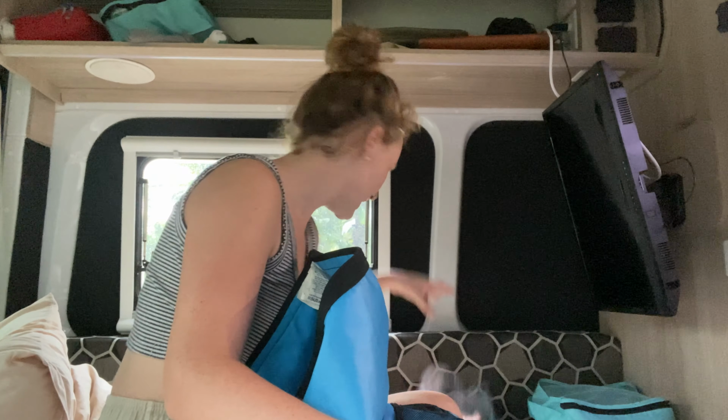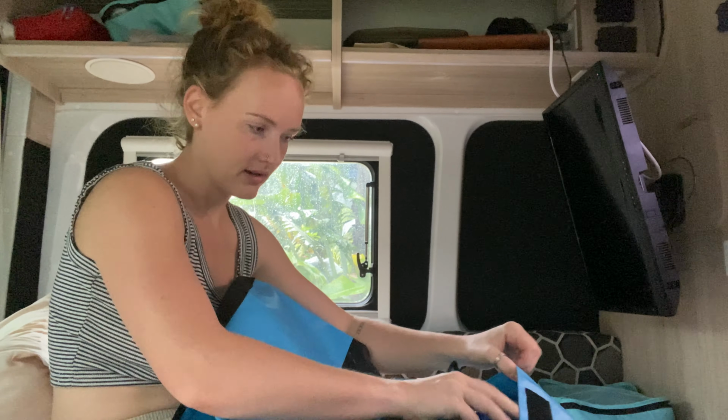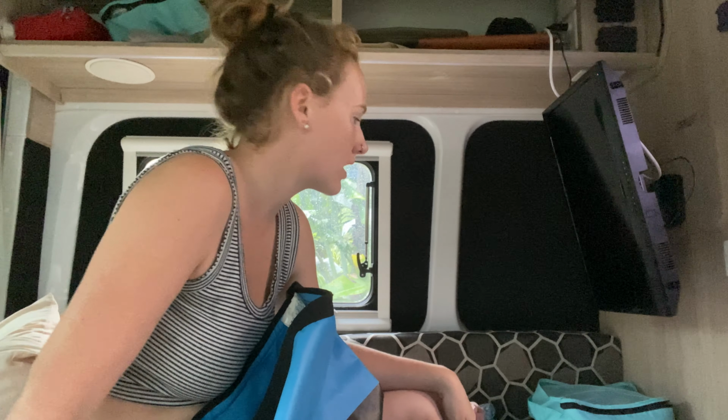I have my clothes here. Jesse will have his clothes. Got some AeroGuard back here in the front. We'll also put our sunscreen in the front. And then we'll have a little diaper bag that'll have some spare nappies. It's also got a swimming cover, so then for when she goes in the water. Yeah, and then other than that, this is going to be full of camera gear.